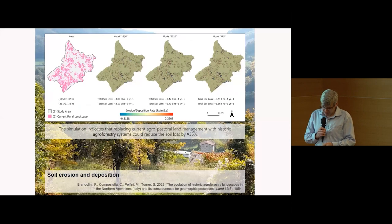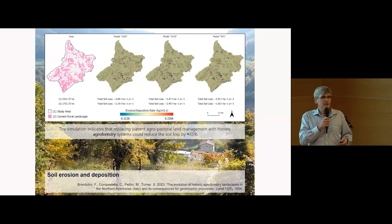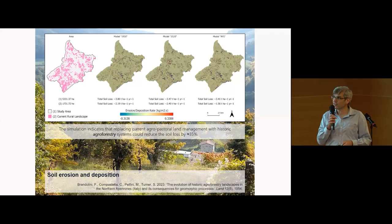So this is another map from the same project, and here we've been looking at soil erosion and movement under different landscape management regimes. Here, imagining if we planted back all those historic trees which used to exist in this landscape.